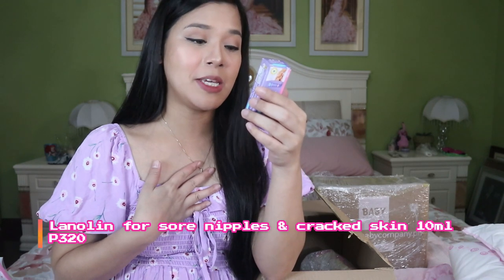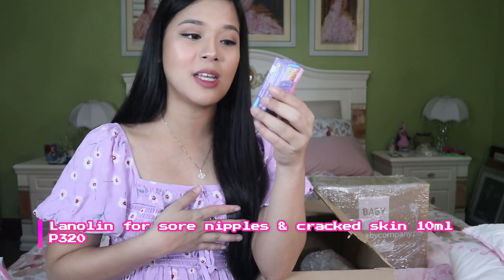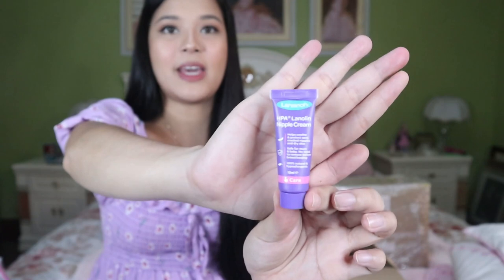So, I also got a cream para naman sa mga mommies. And this one is Nipple Cream. It helps soothe and protect sore and cracked nipples and dry skin. Hindi pa naman dry or sore or cracked yung nipples ko. I just want to be ready just in case masore yung nipples ko from breastfeeding. At ang maganda dito, you don't have to remove it before breastfeeding. So, safe na safe siya para kay baby. And this one is 320 pesos. Okay, medyo mahal. So, this is what it looks like.